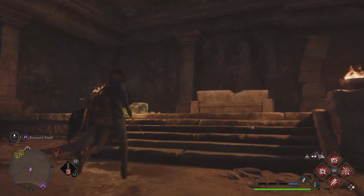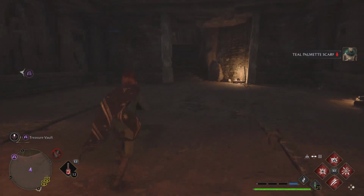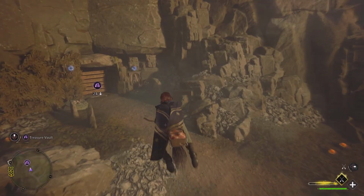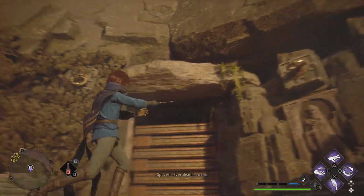It's just over there. I was about to say, I don't know what I'm supposed to do. Teal palmet scarf. Not carf. What is a carf? I don't know. I think this might be the last treasure vault.